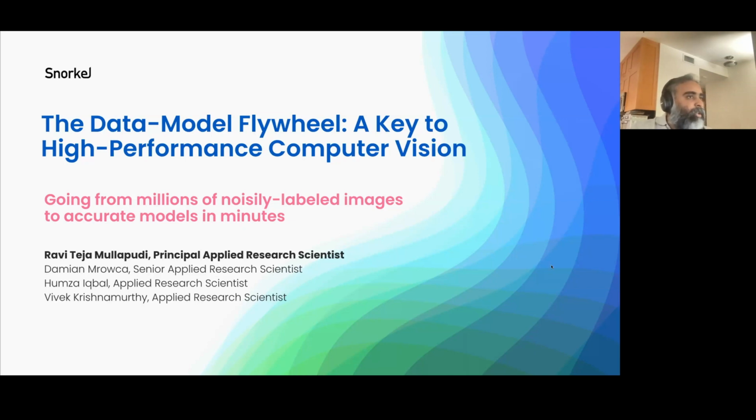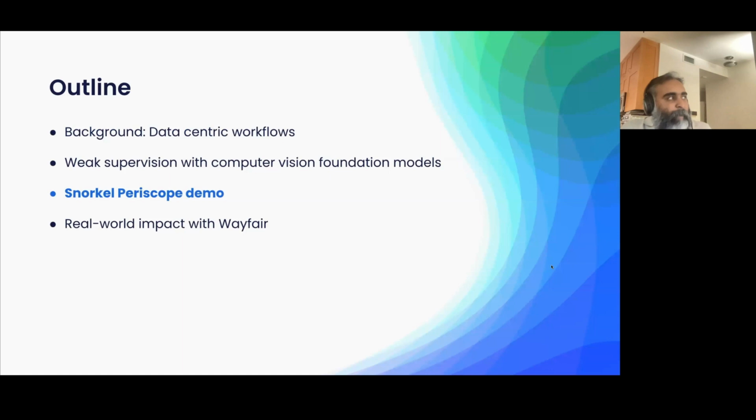So today, I'm going to give a brief background to start with on what data-centric workflows are and how we think about them at Snorkel. And then I'm going to talk about weak supervision for computer vision with foundation models and show a brief demo of how these workflows come to life when you combine foundation models and do computer vision workflows. And then close out with showing the real impact these workflows can have by showcasing results we did with a design partnership with Wayfair.